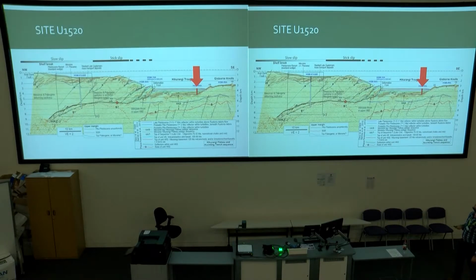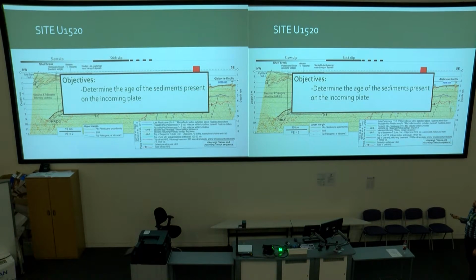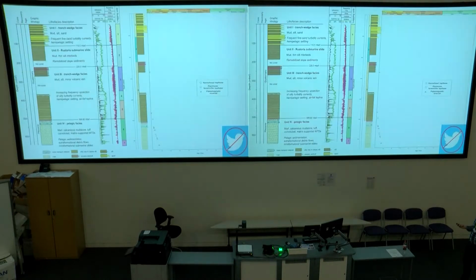So the first site is HSM 05 or 1520, which is what it was named on the ship. Basically the objective was to just look at the age, determined from forams and nanofossils. So here we have the actual lithology. As you can see, this top 500 meters or so is mainly siliciclastic, a lot of turbidites. It was about 3 meters per 1,000 year sedimentation rate, very, very fast.